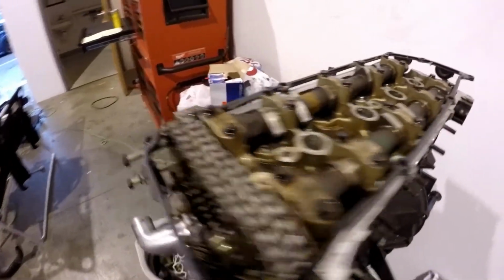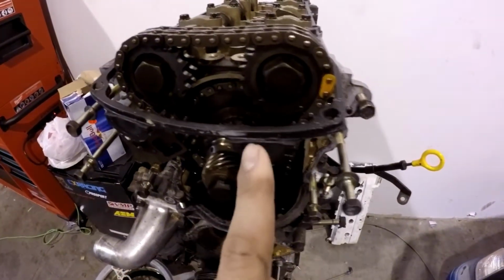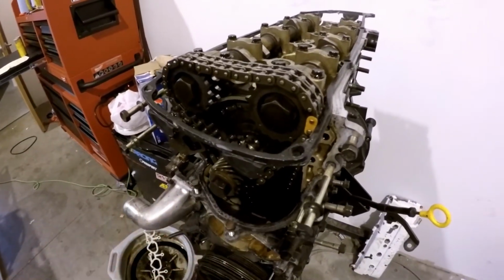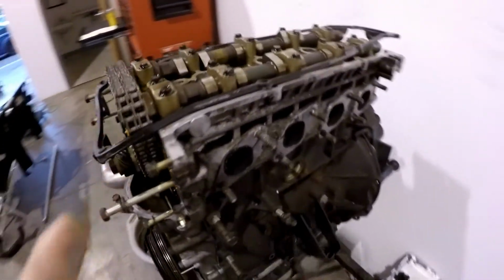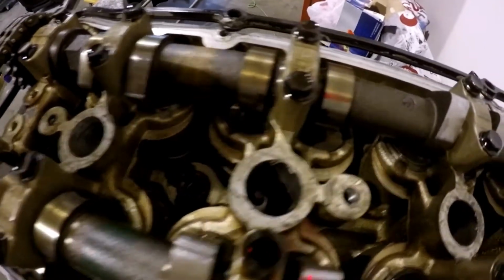So the plan for tomorrow, actually, because I don't have sockets big enough to take these out, is to pull the cams out. Jake said he has big sockets, or his dad will let us borrow the big sockets that we need for it. We're going to take the cams out, because you need to take the cams out so we can get the head removed. The plan is to just keep this head pretty much all intact.